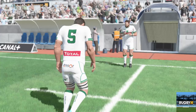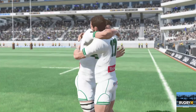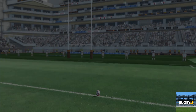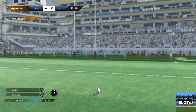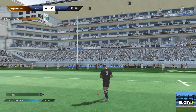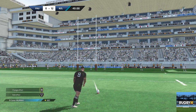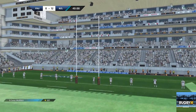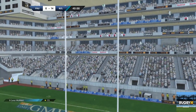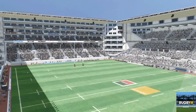A few changes on the way. Yeah, it's been so physical. It takes such a toll on the bodies. Murray, the kicker, will attempt to add two more points. It's through! Oh, that's a magnificent kick. And that's the end of the first half.